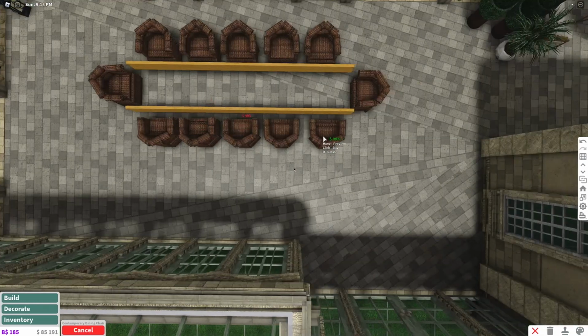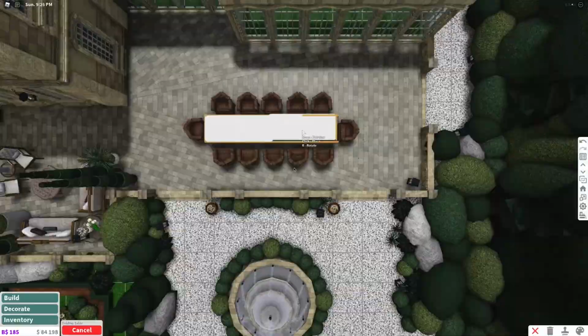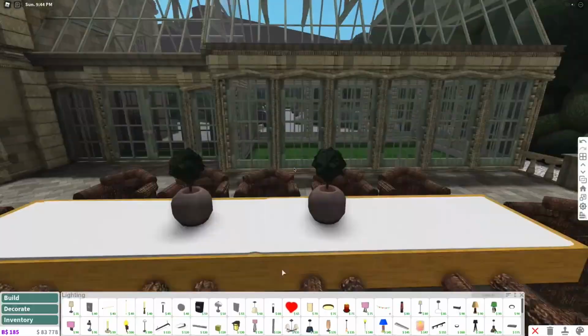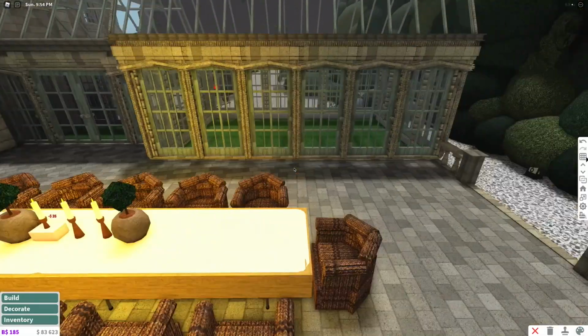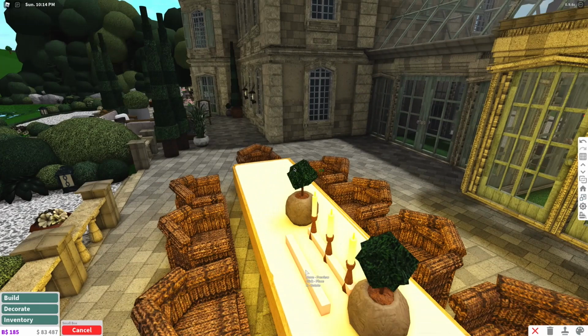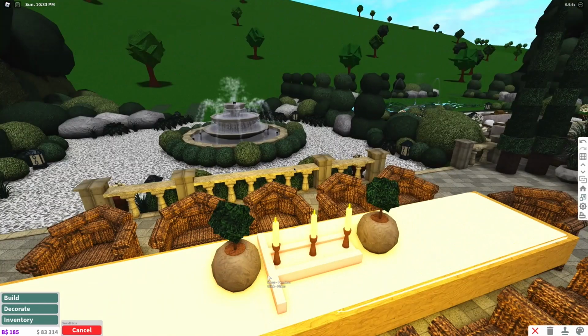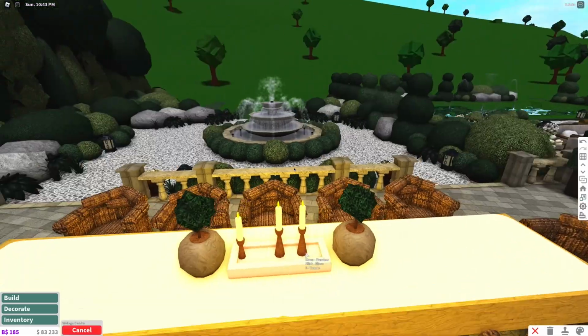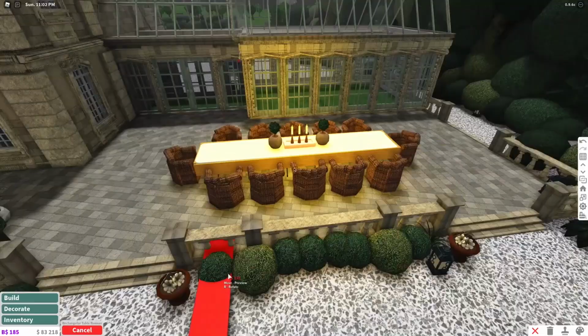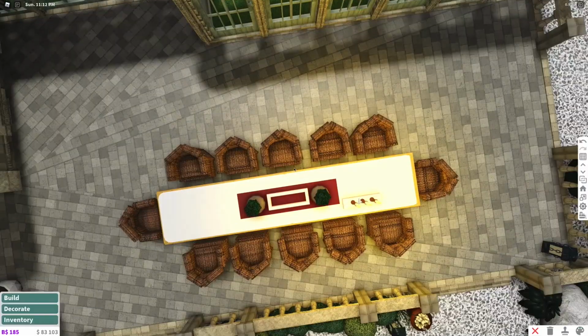But yeah, I realized that this table, the one that I was talking about earlier, the dining space, can fit literally 12 people, which is insane. That's like two families, basically, even three. You can even fit three families on this table. So if you've got a big family to feed, is this house for you? Actually, no, never mind, because it only has three bedrooms.